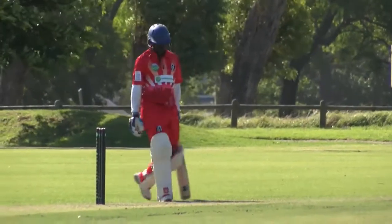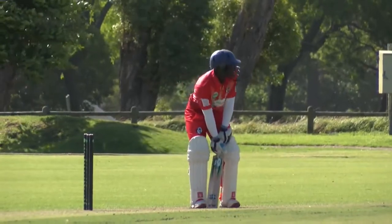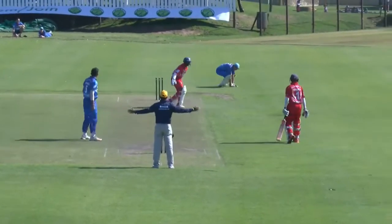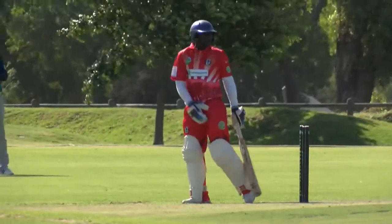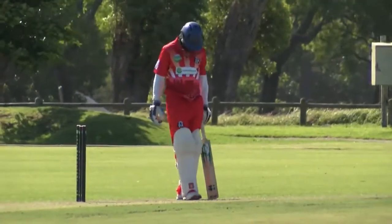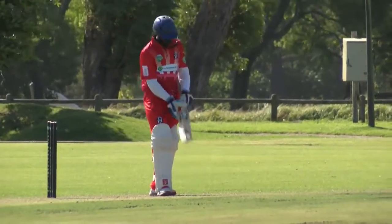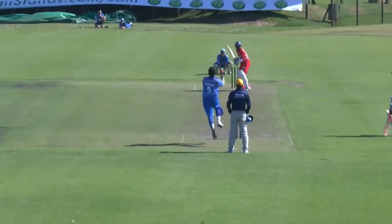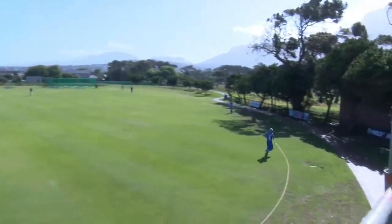I mean, the application and the skills are still fairly good, apart from the few wides, but that's understandable. That's a wide. So they haven't had any cricket outside. No, very good. It's hard to come out and just apply your skills immediately from a winter. I think it's excellent. There's the one.